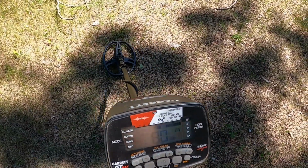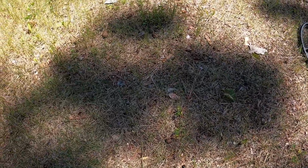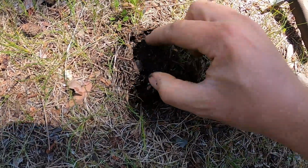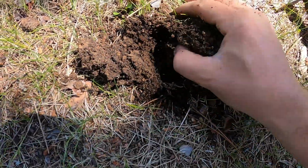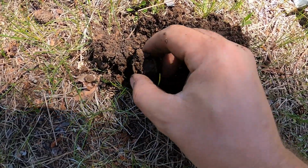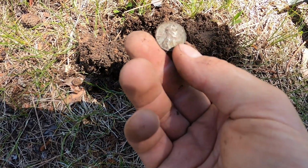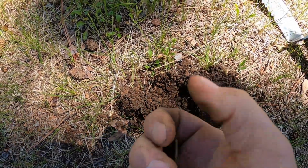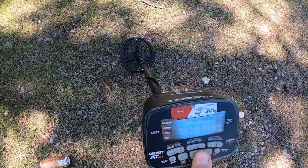2 to 4 inches in depth, reading a solid 80, 81. Ought to be something good. All right, we're reading it with the pen pointer pretty much on the surface. So it should be somewhere right in here. There we go. Oh, I can actually see it right there. Here we go, we got a coin. Looks like a 1973 from the looks of it. 1973 penny.